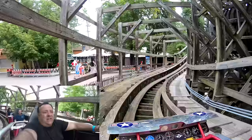All right, now we're at the lift hill part. Oh, leading up to the very end. Such a great ride. Very, very unique.